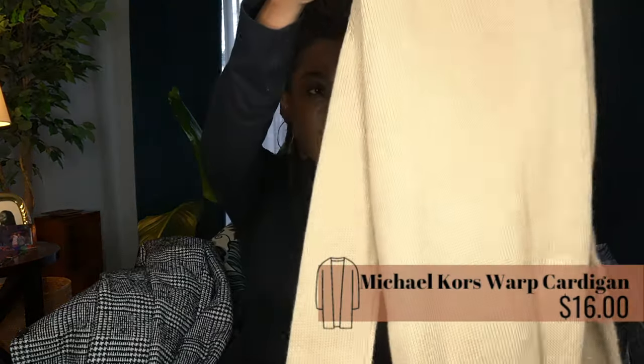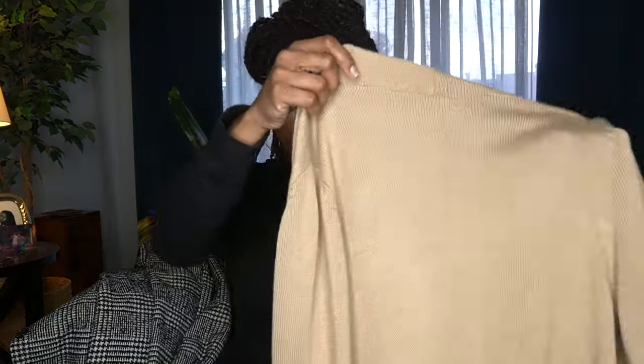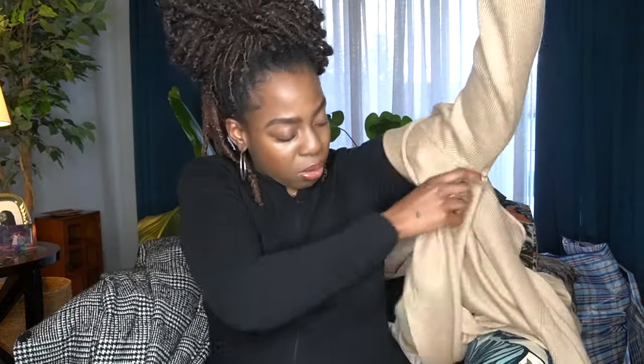And I got this for $16, and it's beautiful, okay? It's a nice little wrap-like set. Wrap it around. It comes with its own little, what do you call these little things? I don't know what this is called. But the little wrap thing, you know, you put it on and you wrap it, and then you tie it, the little tie across thing, that's what it's giving.